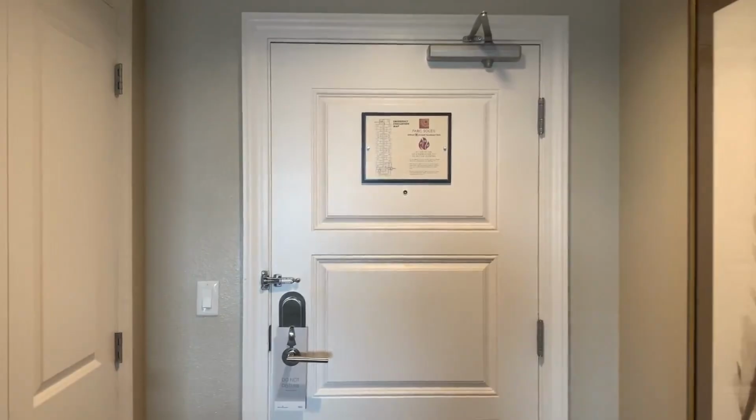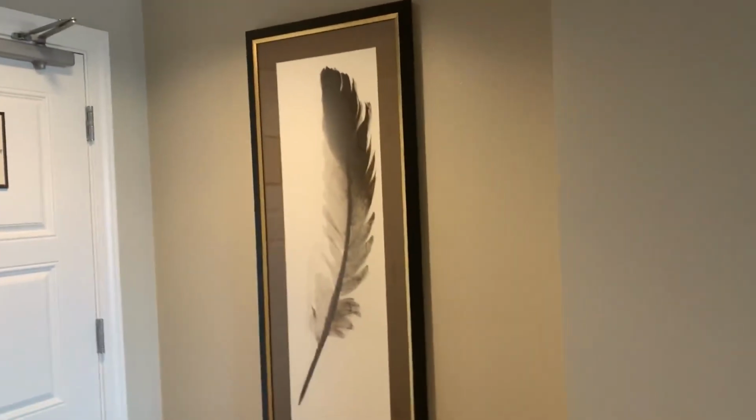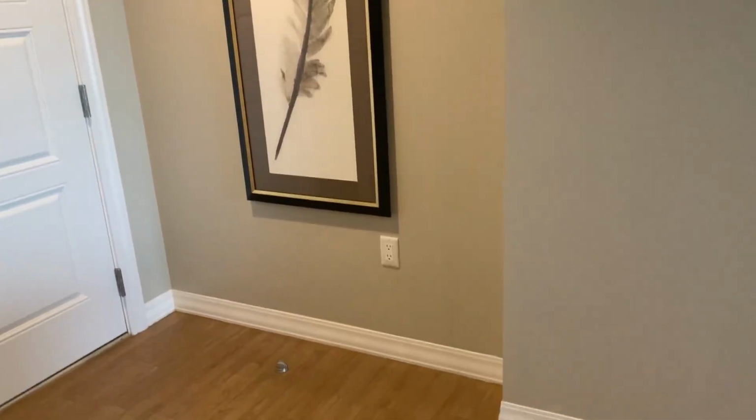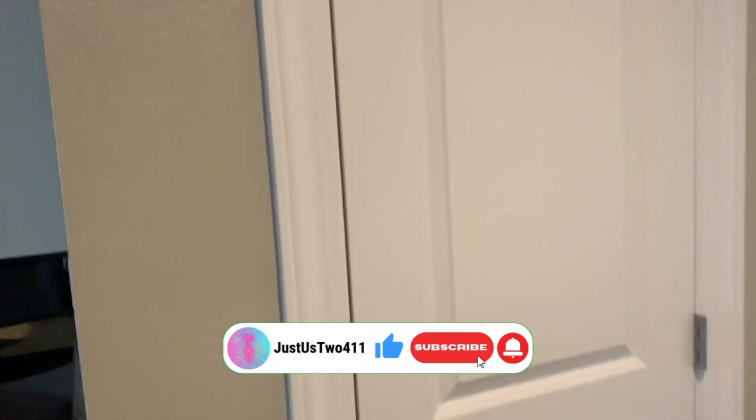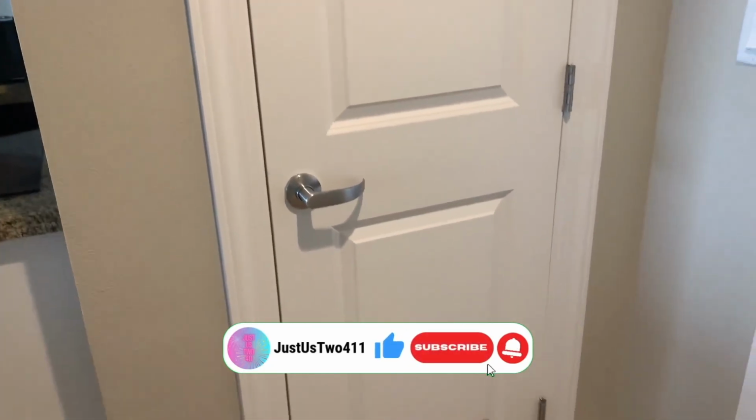This is a one-bedroom suite. As you enter, you are greeted with a beautiful picture. There are several throughout the suite. Next, we have a floor-to-ceiling storage closet. This may fit 2 to 3 suitcases and may even be large enough to fit a surfboard.